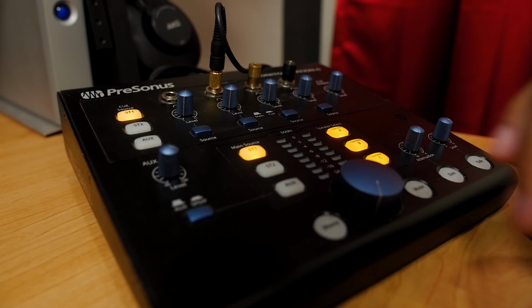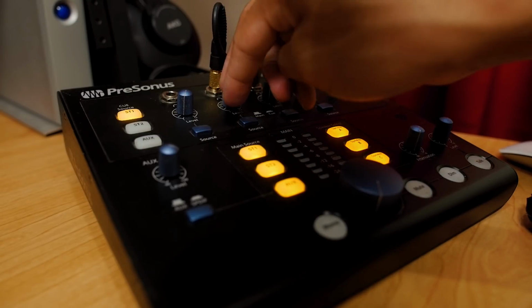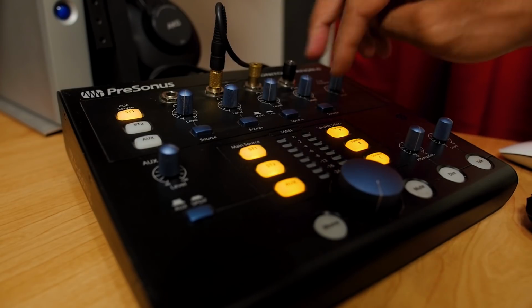All I do is pop my headphones in right at the top here and control them individually as far as what is coming through those headphones. Say, for instance, I'm sitting here and I have an artist in this booth right here chilling out. I can literally control his headphones here and the other person's headphones there. So I'm a big fan of the PreSonus Monitor Station.